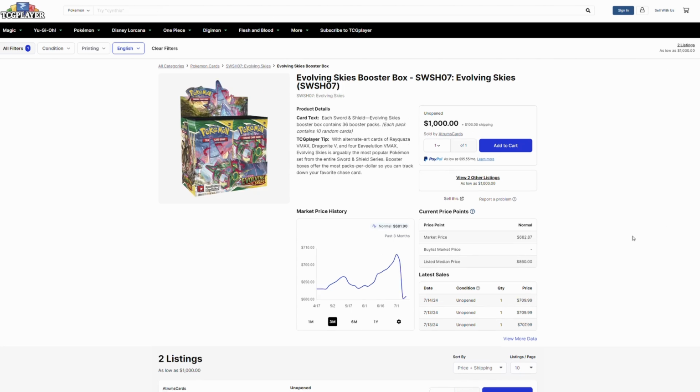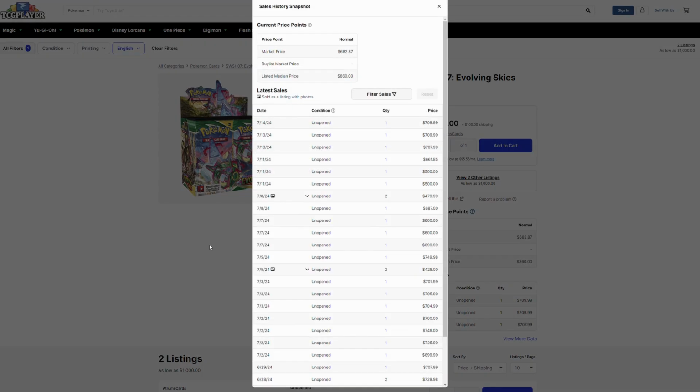Evolving Skies next up. This box TCG Player had at 706. It's now down apparently to the 680, 682-ish range. But if you look at most recent sales, 708, 710, and 710. So this box is in reality trading over $700 quite frequently.